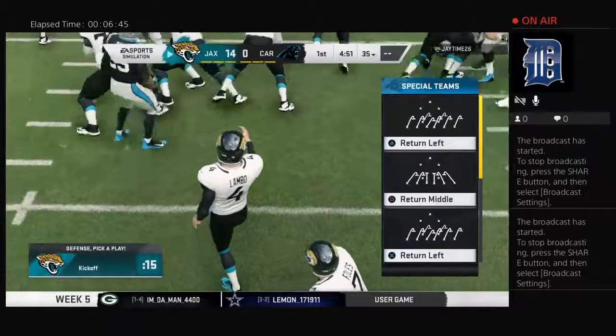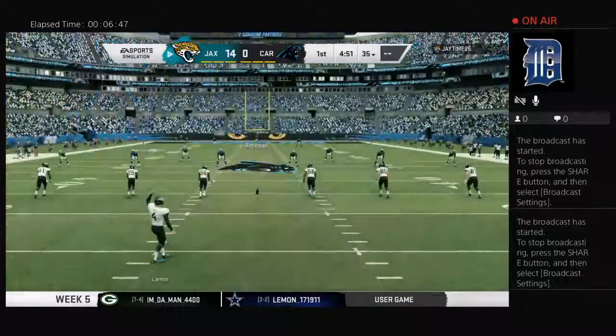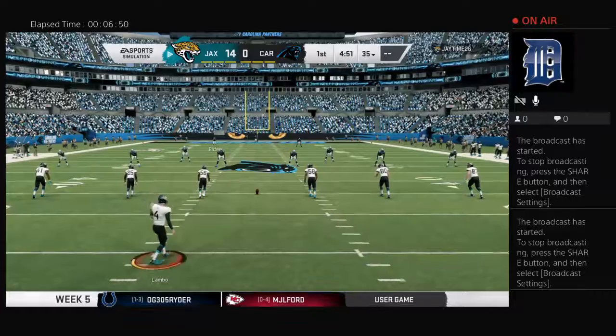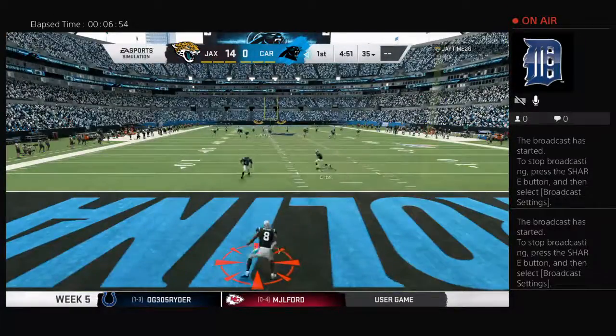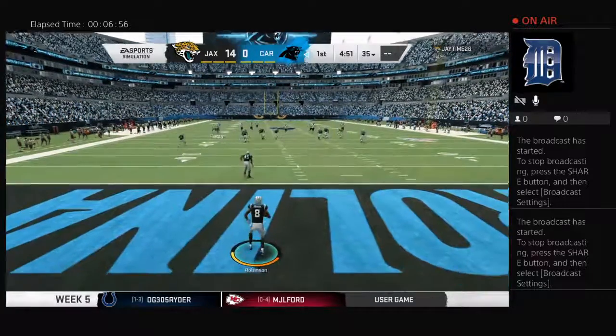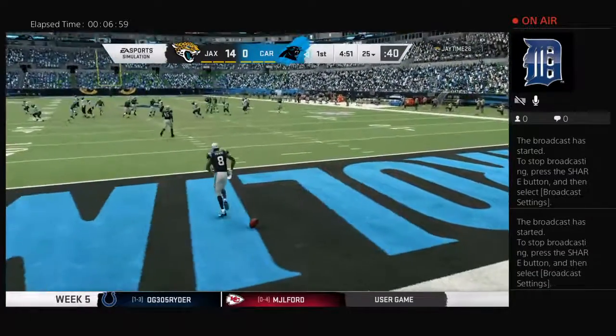Touchdown. Extra point tacked on by Lambeau, and it's now 14-0. So they'll get another shot on offense following that pick six, and now the kick is away. This will be taken to the back of the end zone.